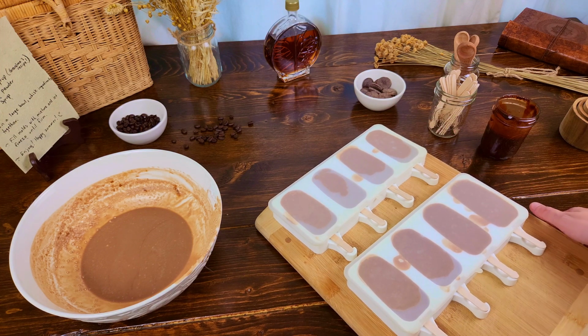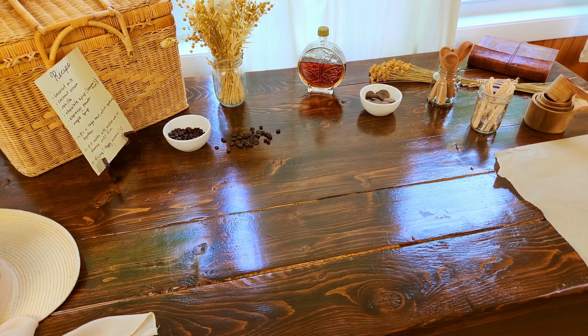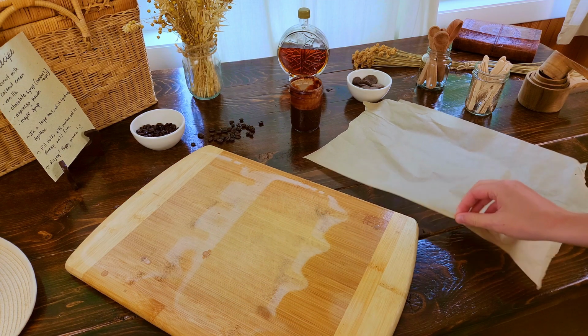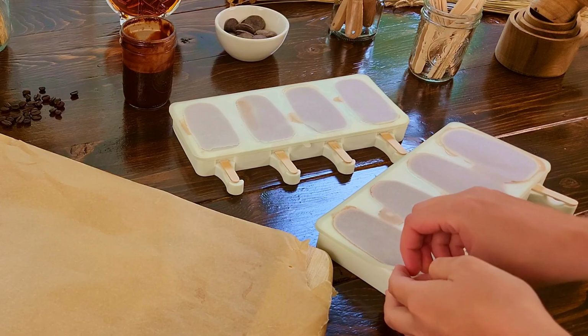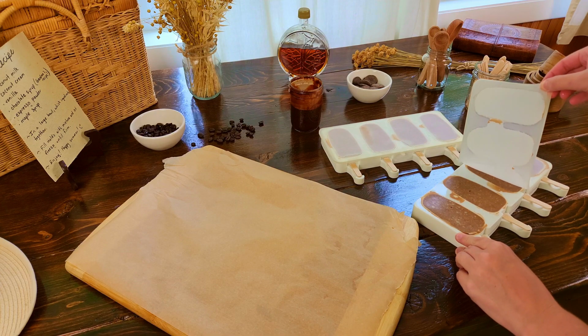Once our molds are filled, we just put the covers on and transfer to the freezer. I let these sit overnight to make sure they were frozen completely. It is now the next day and our popsicles are ready. I placed a piece of parchment paper down so I would have a place to put them once we dip them in the chocolate.